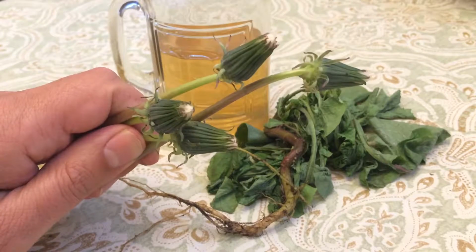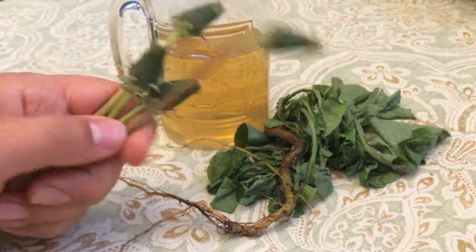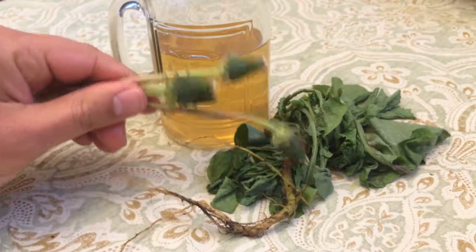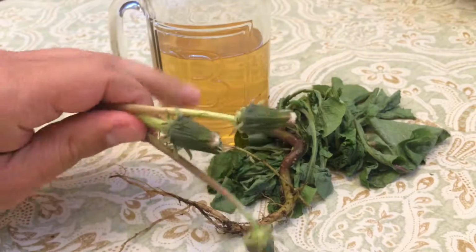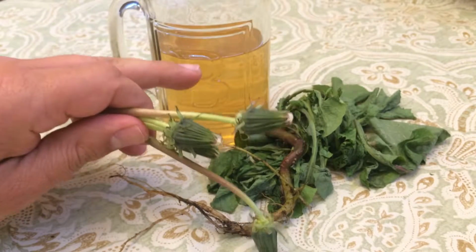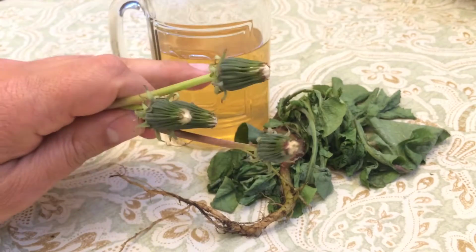I dry the heads up and use it sparingly with cloves and star anise and cinnamon stick, and then some honey in the tea. That's it. That's what was in here. Star anise, cloves. Oh, a little bit of moringa too, dried moringa, and the dandelions, and a cinnamon stick, and honey.